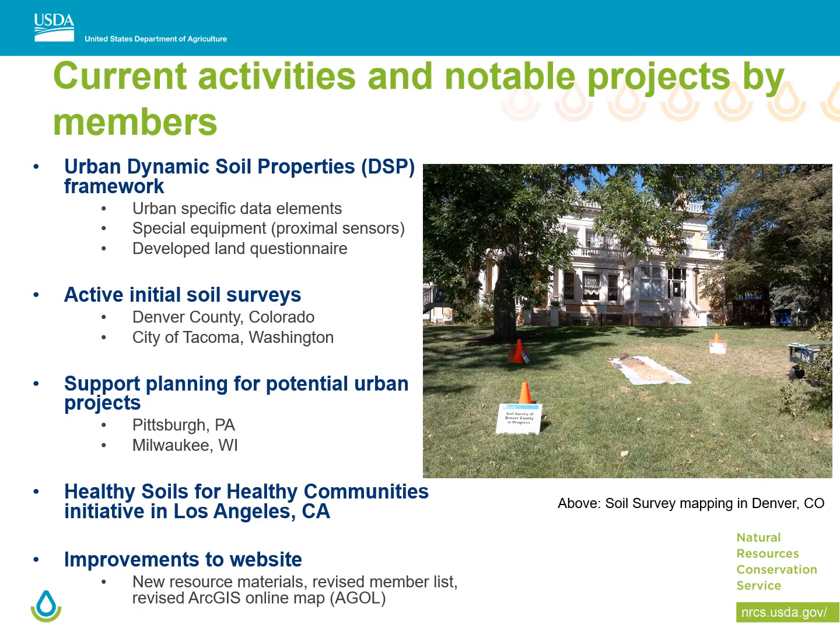We also have some members working on initial soil survey at the moment. Those are in Denver County, Colorado, the downtown area in Denver, and also the city of Tacoma, Washington. These projects are in progress and approaching or nearing completion. I don't have timelines at the moment for if they'll be out this year or sometime in the near future, but I know they're making good progress on those. We're also supporting the planning of other potential urban initial mapping areas in Milwaukee, Wisconsin, and there's also an update being proposed in parts of Pittsburgh, Pennsylvania.